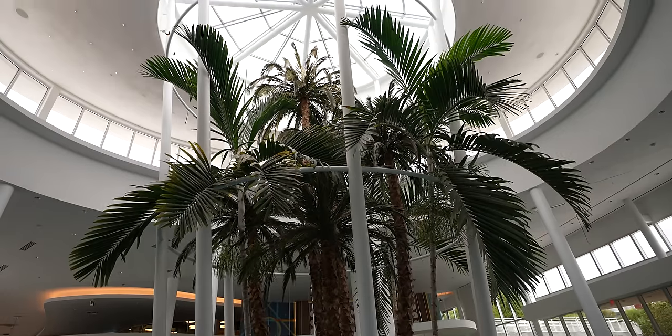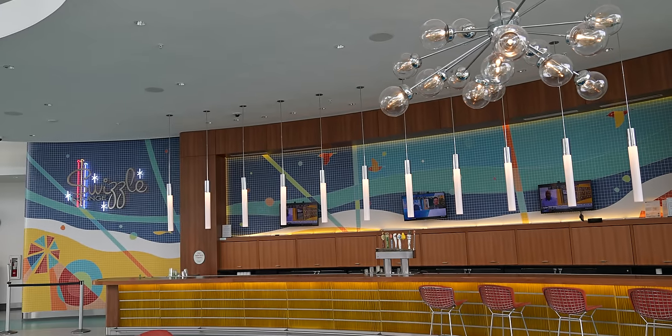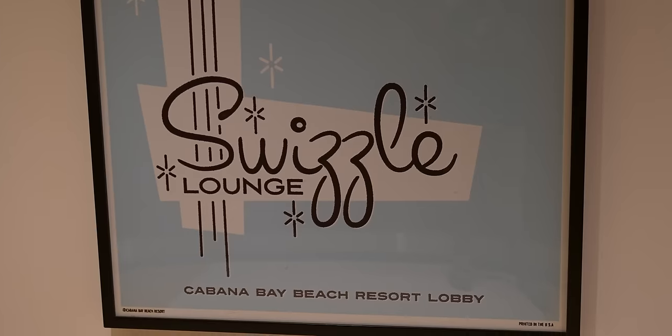Yeah. You know what is so fun about this lobby? There's actually a bar in the lobby. So you could come in, you've had a long flight or whatever, you finally get here, maybe there's a long line to check in or something, just go grab a drink. You could go over to the Swizzle Lounge and get yourself a cocktail. And I don't know, I just love that.